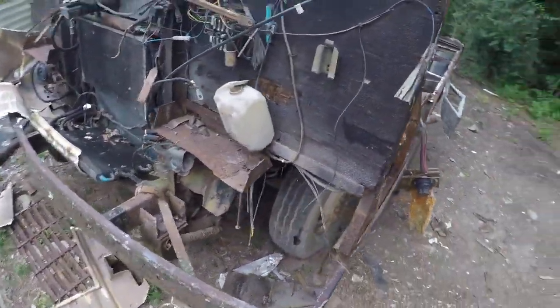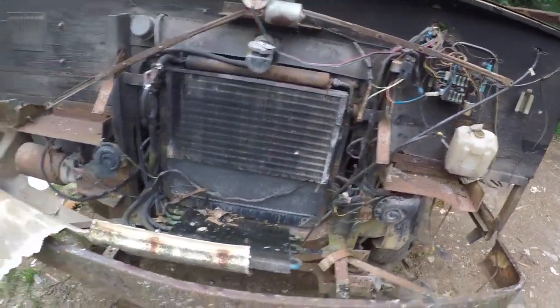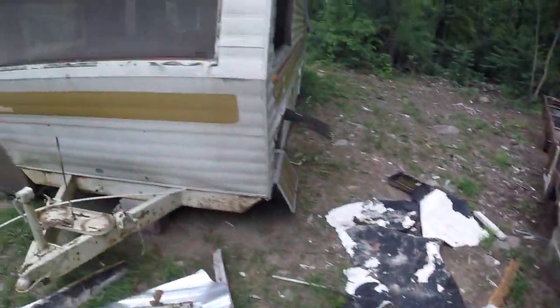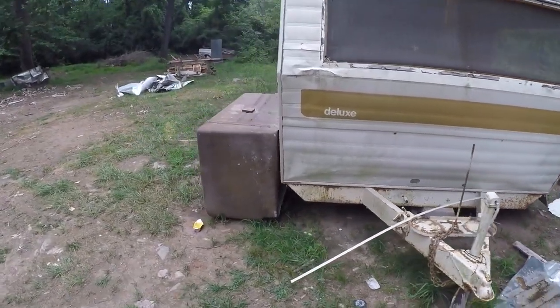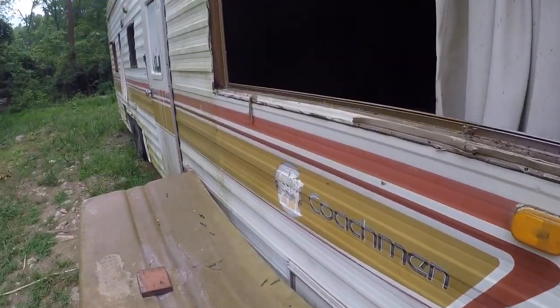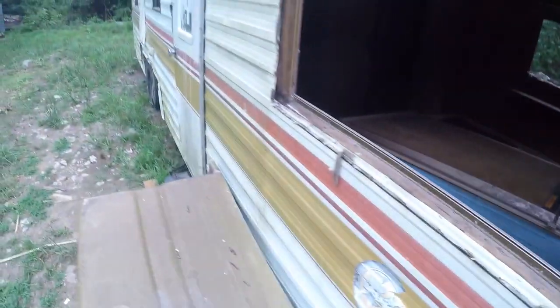Alright, this is the front view here of the engine. See, somebody's been tearing it apart. Here's the other camper. All broken. Let's see if we can get inside here. Let's see. Hold on. That's what the inside looks like. Pretty cool.